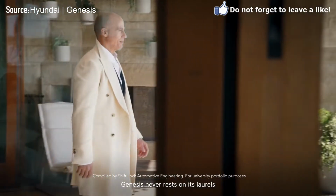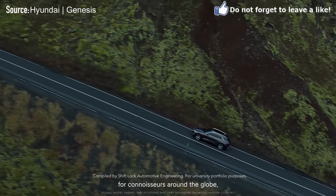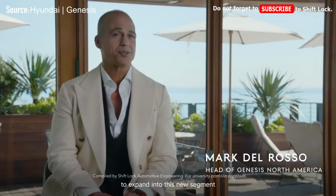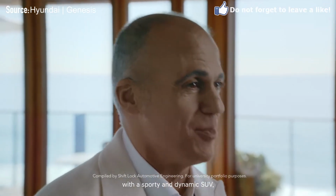Genesis never rests on its laurels as we strive to create the finest automobiles for connoisseurs around the globe. It was a bold yet exciting decision for us to expand into this new segment with a sporty and dynamic SUV.